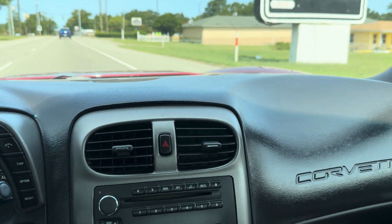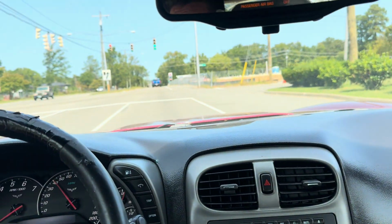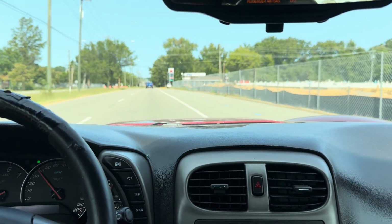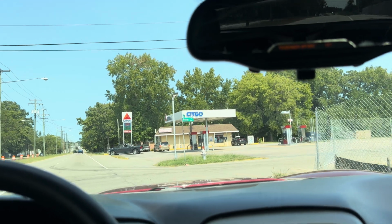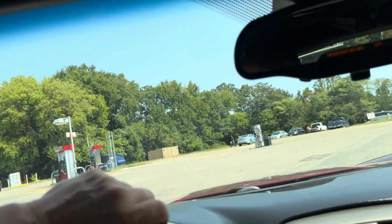Again, AC, it's not a super hot day out. It's probably, I don't know, it says 77 there. I'd say it's low 80s. But AC is working nice and cold. We'll pull up here and put a little fresh splash of gas. I always run premium in these cars. I know it is not necessary.